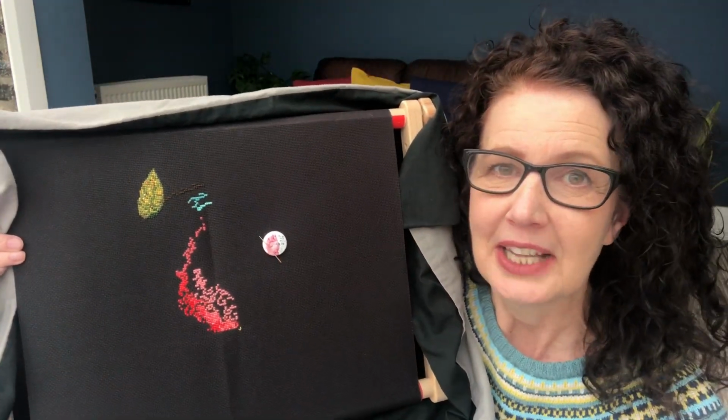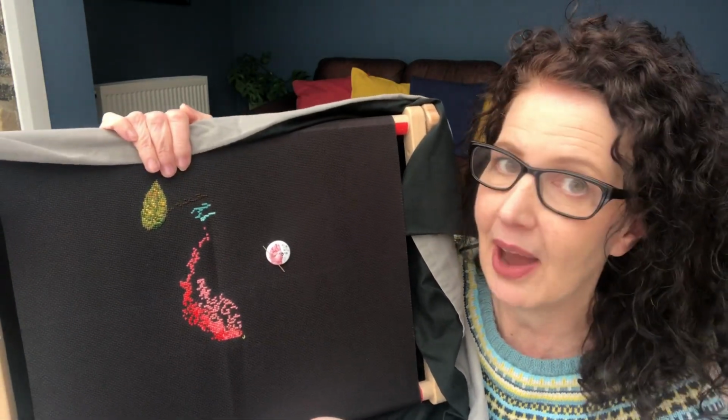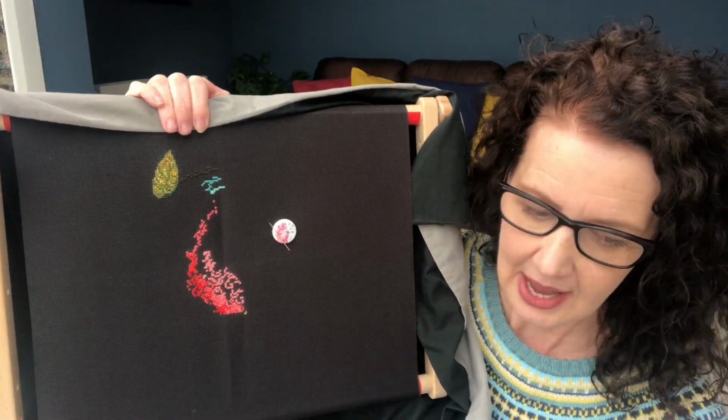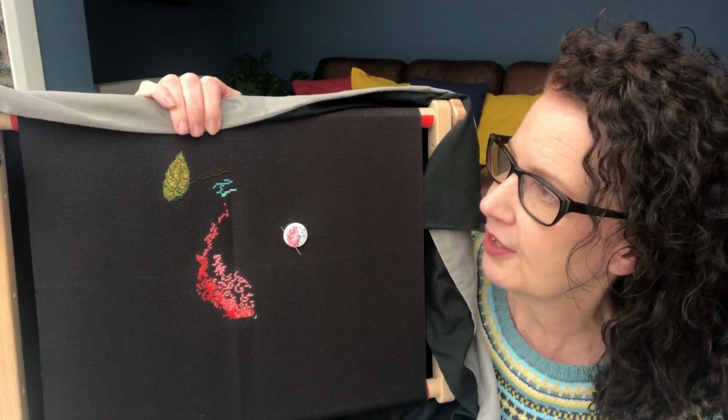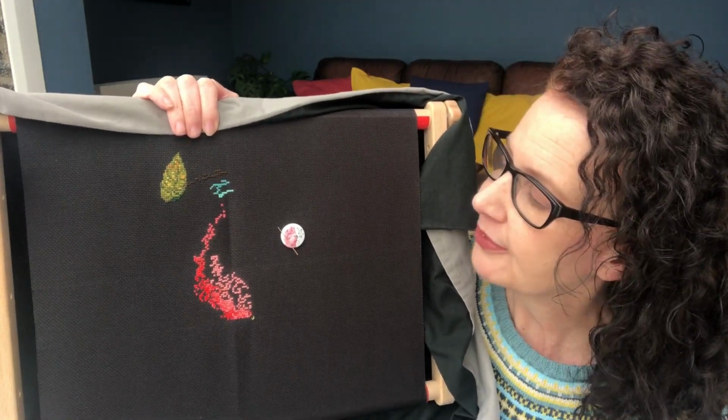Yeah, it's quite tricky to stitch on it. And like I say, we've not had that many bright days in the UK. So this one so far has had 8 hours, 44 minutes.